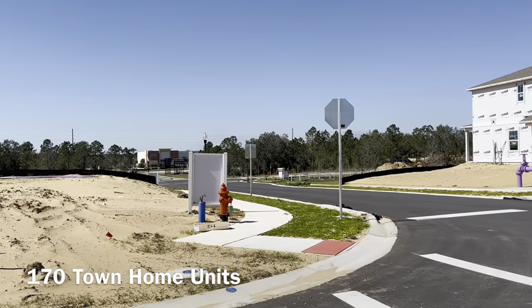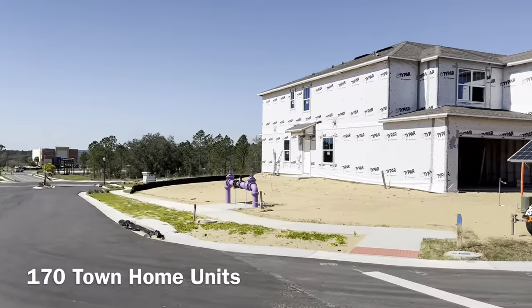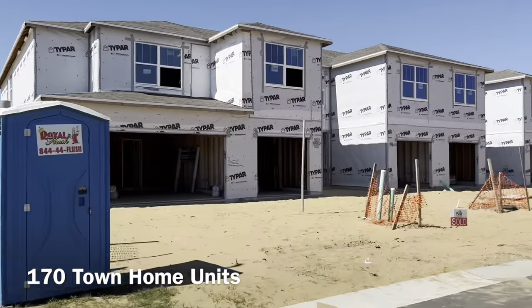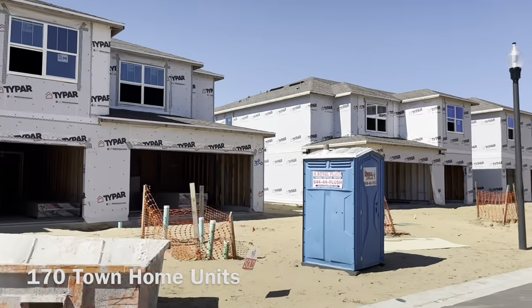Belle Haven does not have an additional CDD, which is the Community Development District, so no additional charges on your taxes for the community CDD.